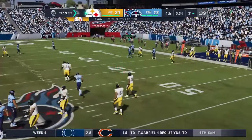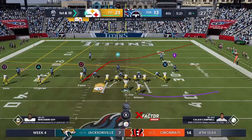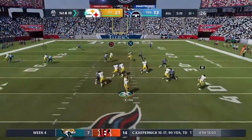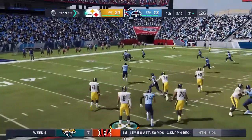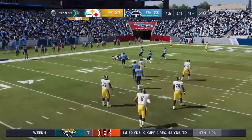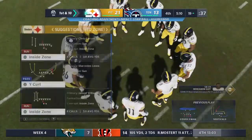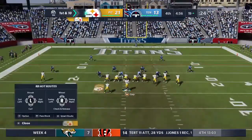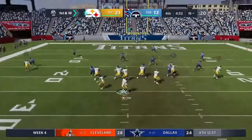Open receiver here, complete. It's Parker. That one good for 14 yards and a Steeler first down. And Lewis has it, the tight end. And inside the 20 before he's brought down. Back-to-back nice plays, 12 yards that time and a first down. So here's a 1st and 10 now, down inside the 20.